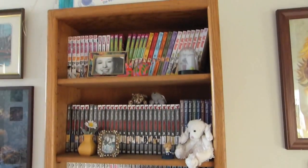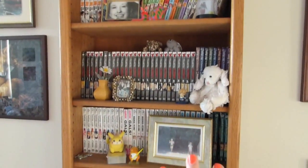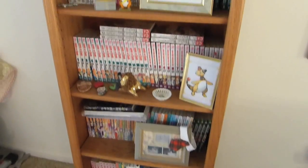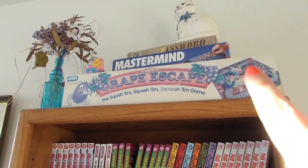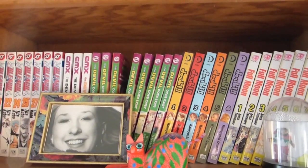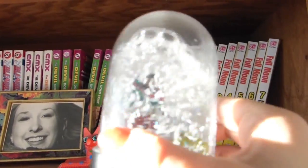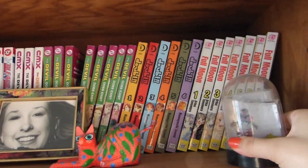So, if we just go like that, you will see we are at my bookshelf. This is where I house all of my favorite manga that I own. So nice, so nice. And some of my favorite games. Just good ones up there, really. But here you go. There's some of my favorite manga and some random trinkets. Here's a snow globe my mom made with me in it. Little sledding Cassie in there.